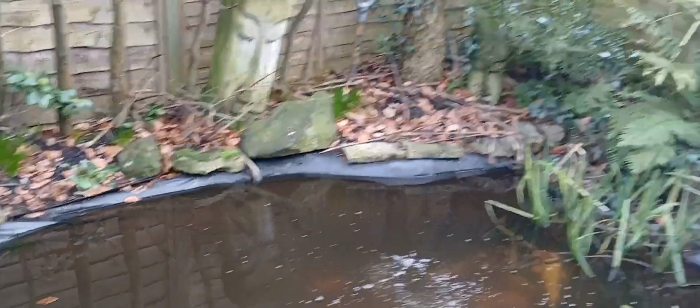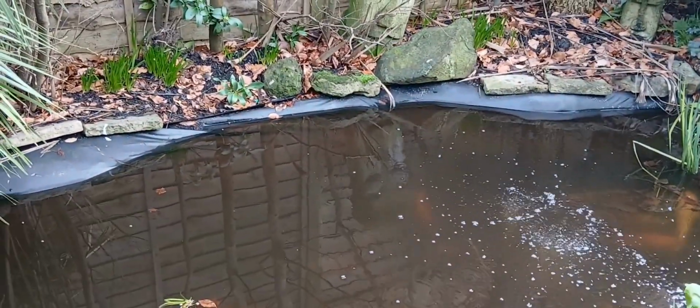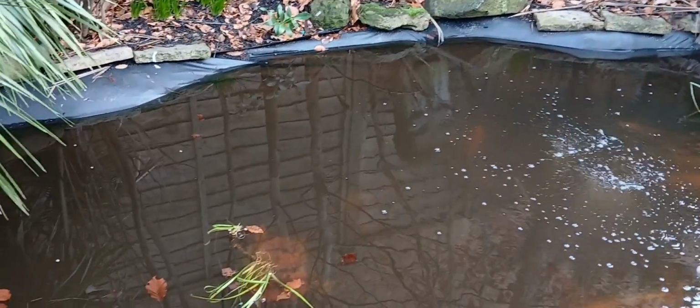You could always, because it is quite a decent sized pond, Sean, isn't it? Yeah, there's a lot of fish in there. That's my concern, it's overstocked. Just get another filter on it. Clear it out, and you'll be fine.